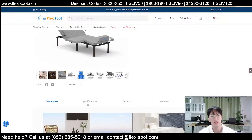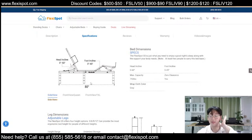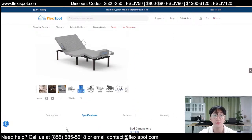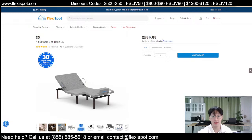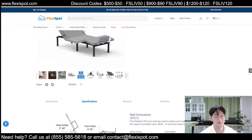And this head incline of 0 degrees to 60 degrees is really useful for when you're a wide reader like me, or when I like to scroll TikTok in my bed. So if ever I had this adjustable bed base, maybe I tilt it forward just a bit so I can not stress my neck and shoulders just looking at my phone. And I'd really love to have this also, like the other desktops.